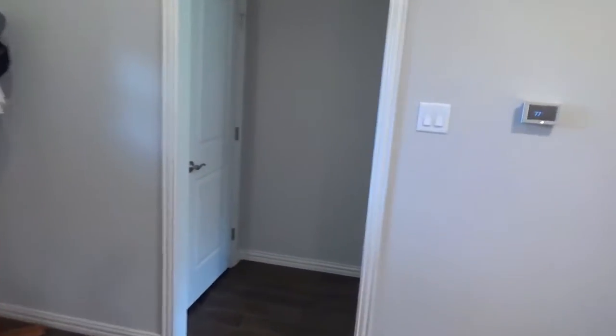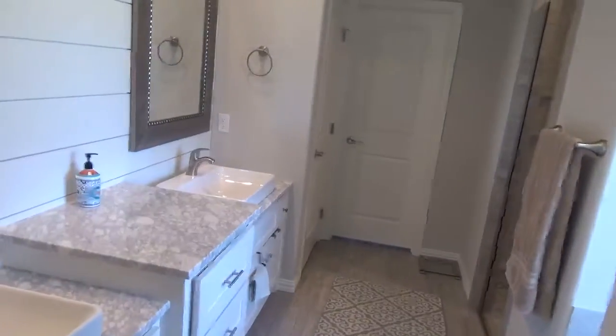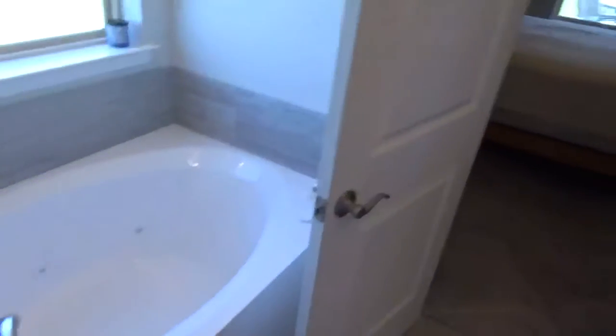Come around to the owner's suite. Now the owner's suite is a little bit larger than most. Got quite a bit of room in here. Big king size bed. Nice open window to the backyard. Come around into this great master. His and hers vessel sinks. Notice again the crown molding. Full walk-in closet. Great walk-in shower. Oh my heavens. This is to die for. And of course, your jacuzzi tub.